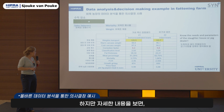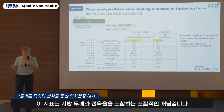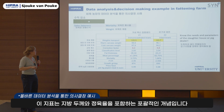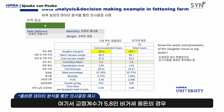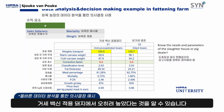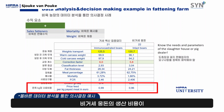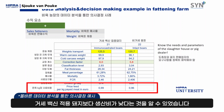However, if you look in more detail, you see that there is a correction factor applied. This one is, let's say, quite rough, and it holds indicators such as fat thickness and meat percentages. What you see is that for the intact boars, this 5.8 means that from your live weight, they will subtract 5.8 kilograms to determine your payment. So we see there is a very, very minor difference between both, and even slightly higher in the immunocastrated boars. When you do the analytics properly and look at the price of your feed per kilogram of paid meat in euros, which is actually your revenue, you will see that with the immunocastrated boars, we were higher than with the intact boars.